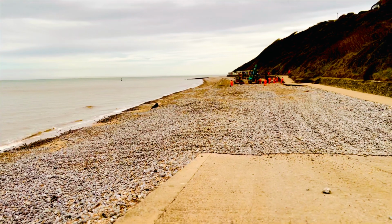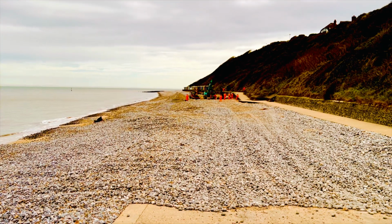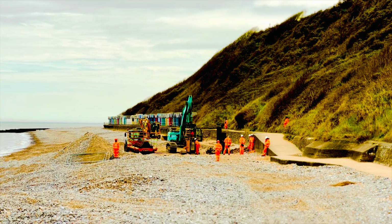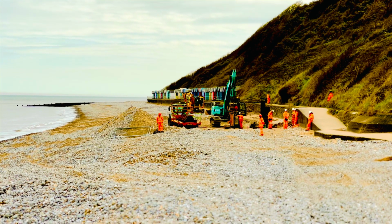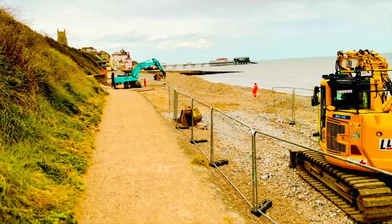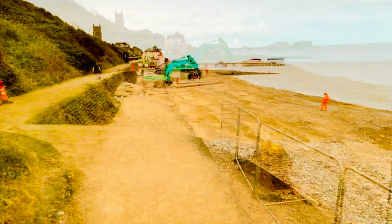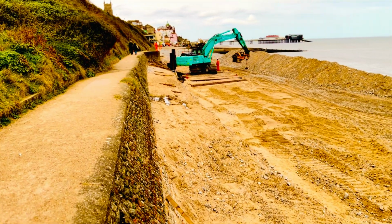Right, let's see if we can carry on this way then. As you can see further down there, we've got lots and lots of workmen here. I think they're piling along the side there, ready to put some more cedar fence in, by the looks of things, but there's a lot of standing around going on and not too much work. Oh man.